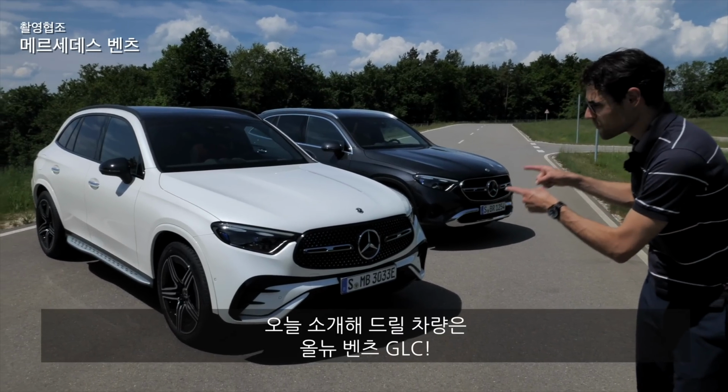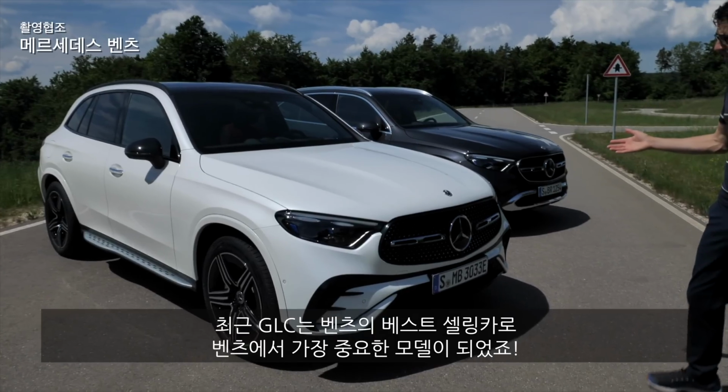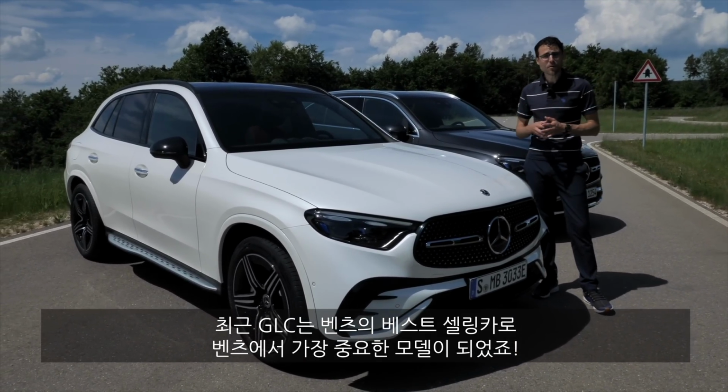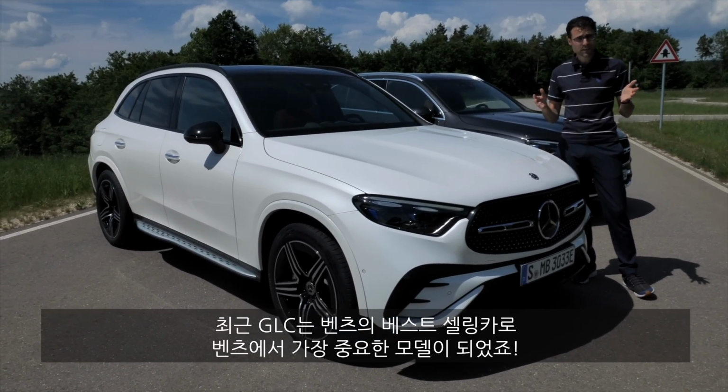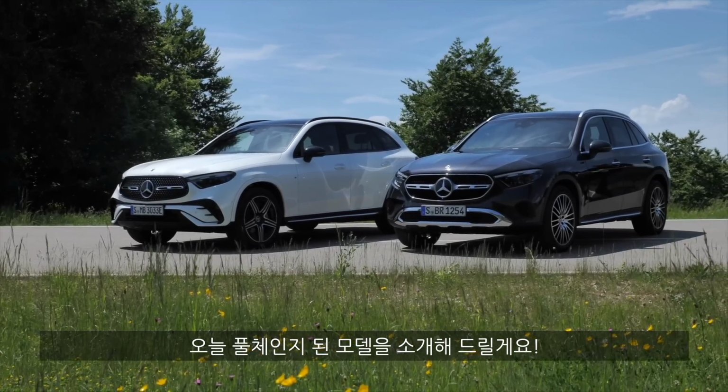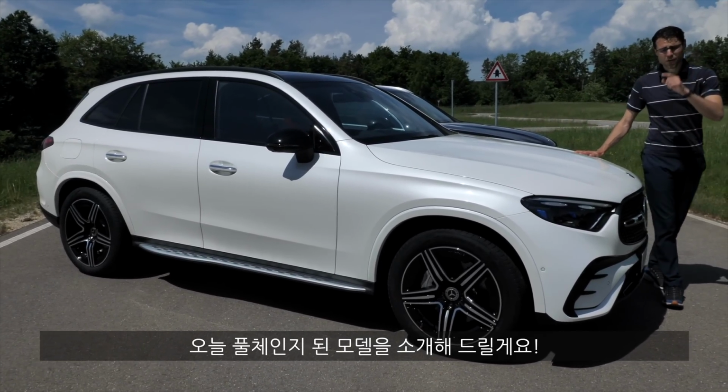This is the all-new Mercedes GLC. The GLC has been Mercedes' bestseller in recent years, the most important model for the whole brand actually. Very interesting. And here it is in the all-new generation with Thomas and Autogefühl for you.